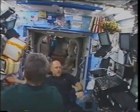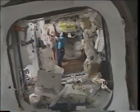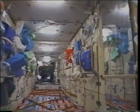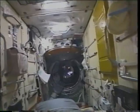That's actually one of the things that took a little longer for me to learn since I didn't have many people around. And you can see that the node was a little cluttered, the airlock there to the side. And then we continue on through the PMA and into the FGB. This is all Expedition 6 and 7's food, minus the stuff we ate.